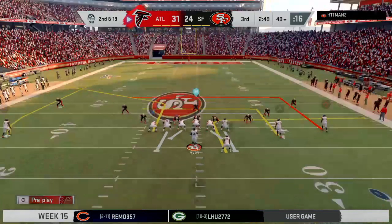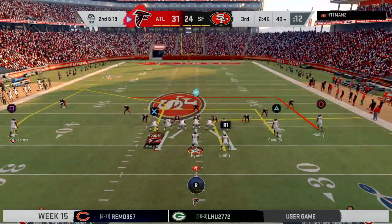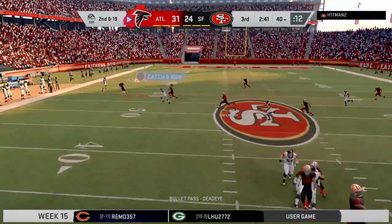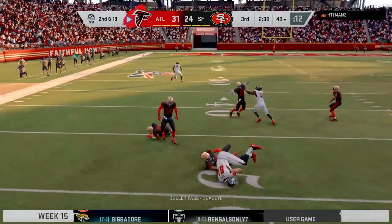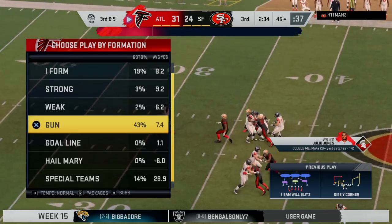Ready. 25. 56. Check. Throwing on 2nd and long. Ryan. And finding the tight end Hooper. And he'll be brought down at the 45-yard line.